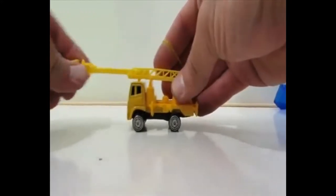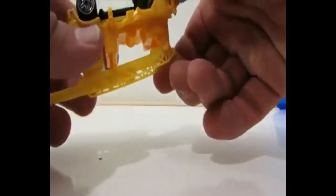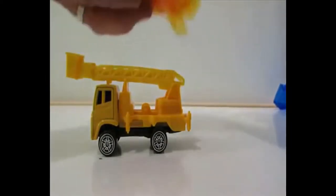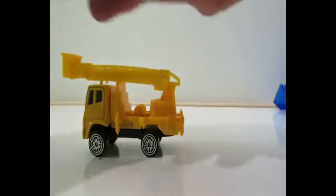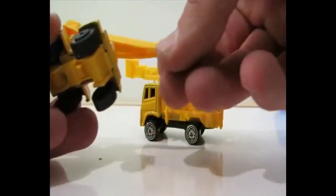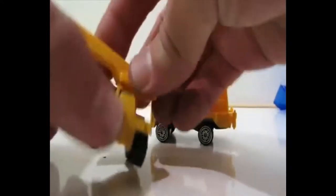That's a crane with a basket. Look, it opens here. Look at this. Beautiful MAISTO. And we have here another one by MAISTO. So, it goes up. Whoa! See this other crane? Look, it moves. Oh, that's a beautiful crane.